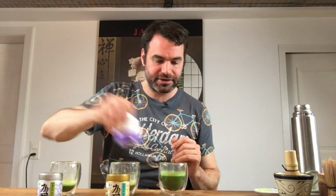Here, much rounder, smoother. There's a slight roasted note. So very, very kind of roasted cereal note, you might say. So it's much smoother, much slower, it seems to have a little bit less this Kickstarter energy and kind of a smooth, well-balanced energy, this tea. Good. So, first two we compared.